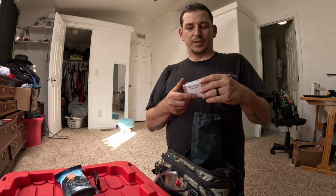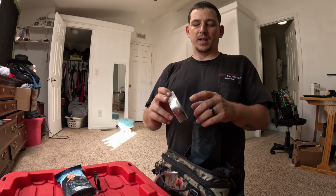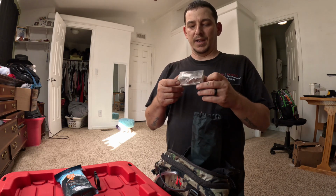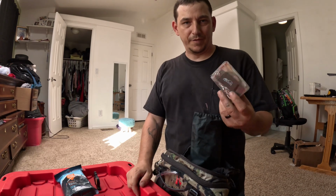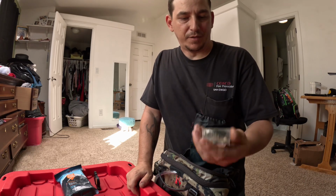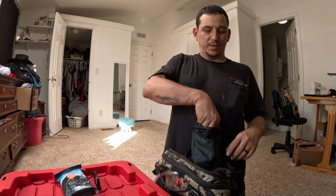This is just like a little survival pack that my wife got me. It's got like a little chainsaw in there. It's got a whistle, some first aid gear, fish hooks, a little bit of fishing line in here. Never used it, but I've always had this in my pack for years. I don't know why, but never used it.